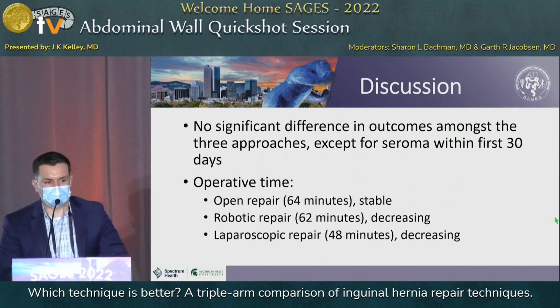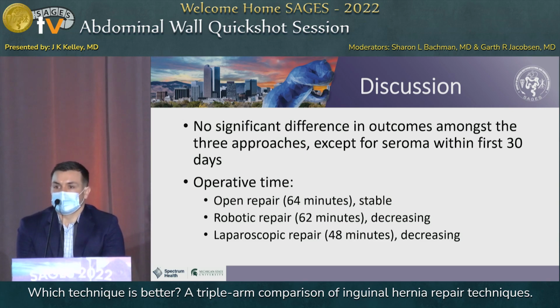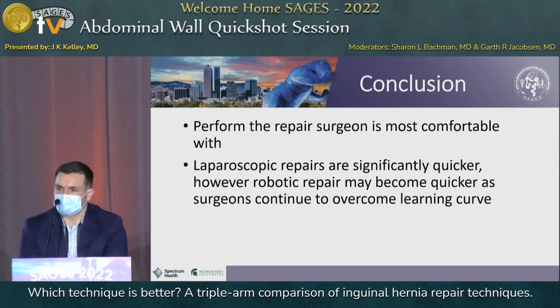So in conclusion, what does all of this mean? There doesn't seem to be any significant difference in outcomes amongst the 3 approaches. The only significant difference is that laparoscopic repair is much quicker than the other 2 approaches. So what can we do with this?